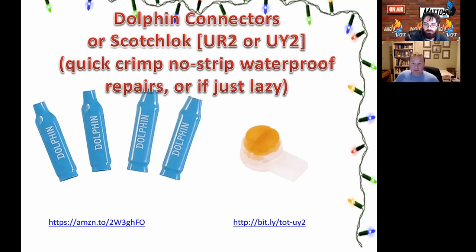Not only for quick repairs, but also if you're just plain lazy. When I was doing my arches, the bottom ones, the way I had to get into them, I had to use the butt crimps, and I was really short on time. So I just used the Dolphin connectors. I've never had a problem. I upgraded my Mega Tree last year, and again, very tight on time with the toddler. I used nothing but Scotch Locks to put everything in. We had tons of rain here in Southern California, and not a single one went out.